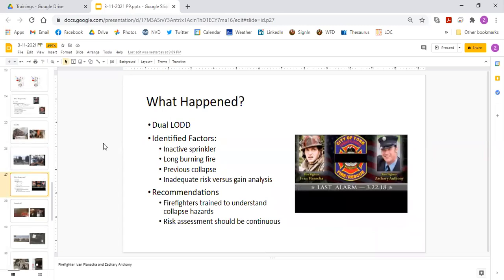So they do end up with dual line of duty death: Firefighter Ivan Flanchka and Zachary Anthony. Identified factors: an inactive sprinkler system that had been turned off. The fire burned for a long time. It had been burning at least 24 hours before the collapse started.